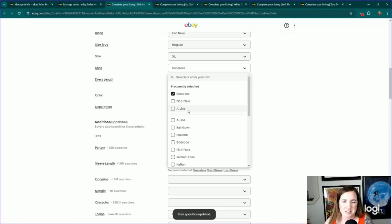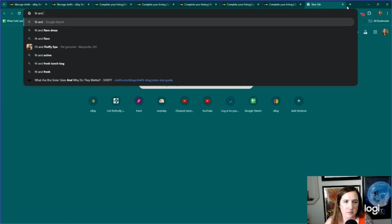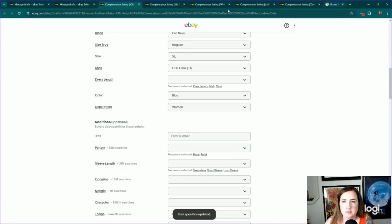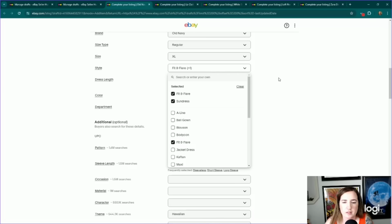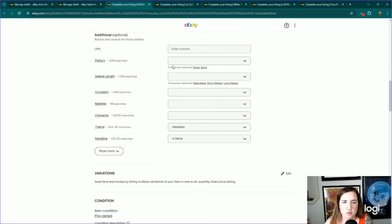Consider this like a sundress, and maybe even a fit and flare dress. I'd say that's fit and flare. Cool. We're going to call this knee length, even though it's really below the knee.